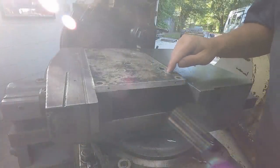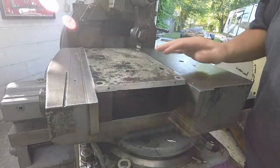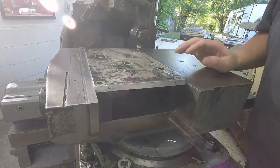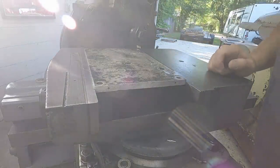We got a touch-off established here, and touch it there as well. It's not flat. It's got a little bit of a warp issue to it, but it's not bad. We'll see if we can get this side cut in nice and flat, and then we'll flip it over and do the other side.